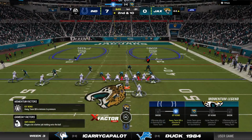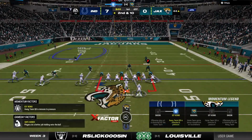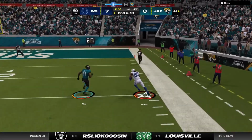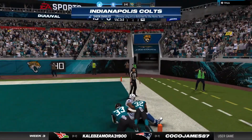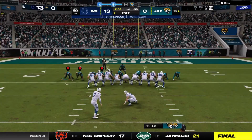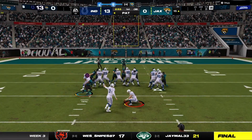An incomplete pass on 1st down. That leads to a 2nd and 10. Richardson looking to throw. This pass caught. It's Woods. Touchdown. Jelani Woods, 44 yards. And the Colts are able to strike quickly to add on to their lead.